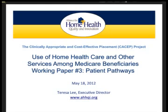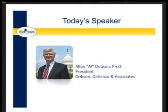Al Dobson of Dobson, DeVonzo and Associates will be providing an overview of the Patient Pathways paper today. Al Dobson is a health economist and president of Dobson, DeVonzo and Associates. Before he co-founded the firm, he directed the Lewin Group Healthcare Finance Group as Senior Vice President. He has served as Director in the Office of Research at CMS, and Dr. Dobson has testified before the U.S. Congress, MedPAC, and various state, federal, and presidential commissions on healthcare finance, provider payment, and health policy issues.